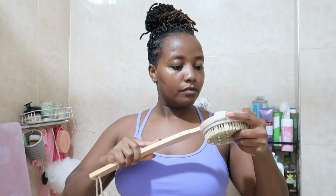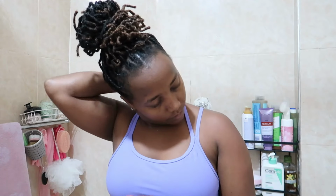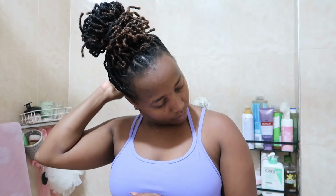So I start dry brushing, and I learned that you need to dry brush from the ends of your body towards the heart and also around your lymph nodes to help with the circulation and also the elimination of waste. That's what I start with, and then I take a shower right after this.